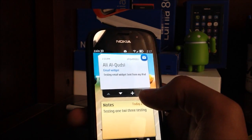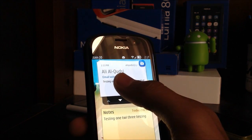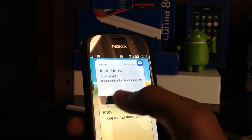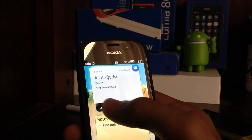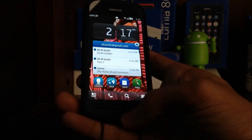As you can see here, I just sent a simple text in the email. The subject was email widget, and the body was testing email widget sent from my iPad, okay? And you can scroll between the latest received emails, as you can see. So it's a really cool widget, awesome feature.